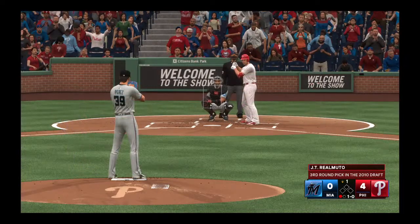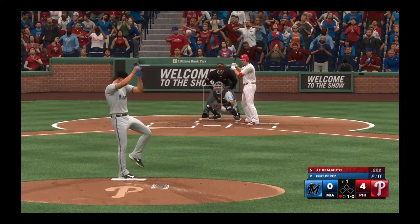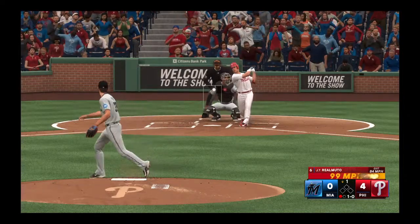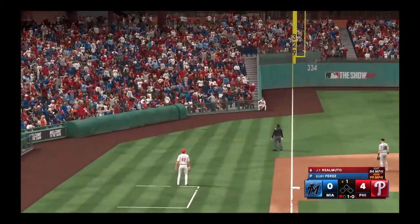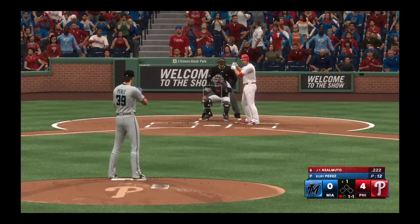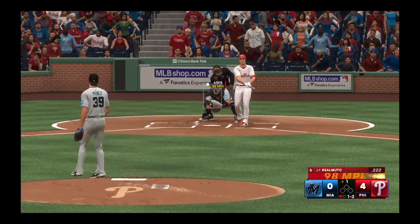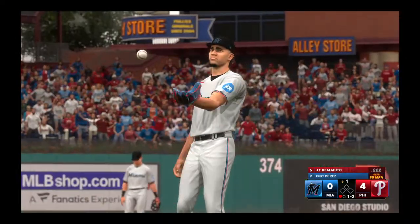JT Realmuto in the box with 1 away as he takes ball 1. And that one fouled off. Well, clear game plan coming in this one. Be aggressive against this starter. Try to knock him out of this ball game, and it looks like they're on their way to doing that. Get into the bullpen a little bit early. Could be a great offensive day.